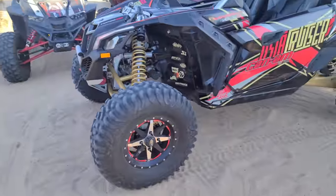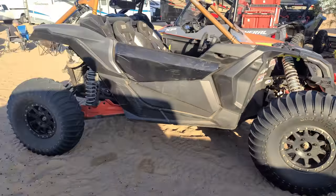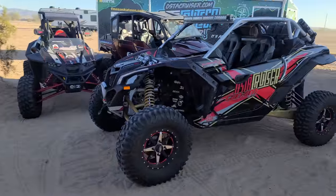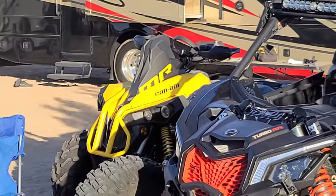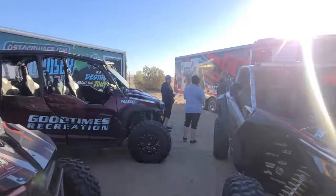You like our sand tires? We'll air down, we'll be good. But we'll definitely be at a bit of a disadvantage, but no big deal. You know what's gonna be the best? What's gonna be the most fun? Right there. You guys wait. We brought some assassinators. We're gonna see how those work in the sand.